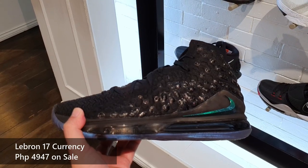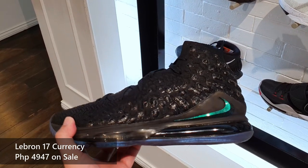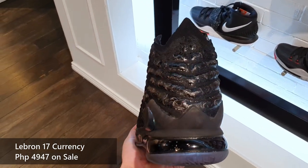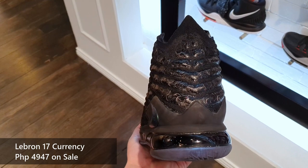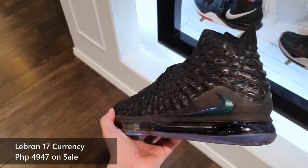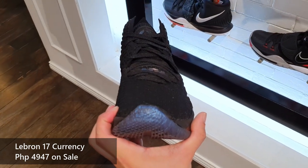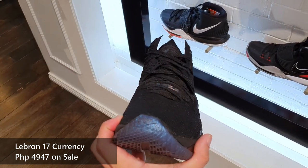Last of the LeBrons that I'll be showing you are these 17s. They call this colorway the Currency. It is an all-black shoe with hits of metallic dark green on the inverted Nike swoosh. It is on sale for $4,947 only.